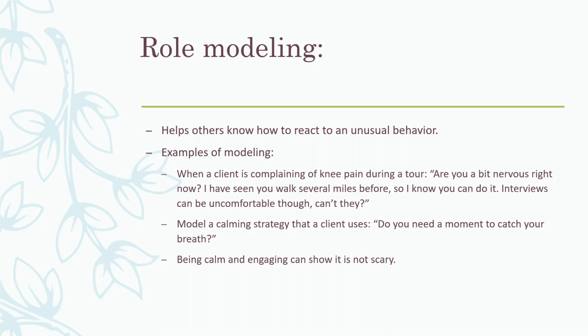So some examples of modeling could be when a client is complaining about knee pain during a tour, just saying something like, are you a bit nervous right now? I've seen you walk several miles before, so I know you can do it. Interviews can be uncomfortable, and that's just a modeling of like, they're really interested in being here. This is nervousness, and that's how it is showing up right now. Also, modeling calming strategies. You need to take a moment to catch your breath is a good way if someone needs to do some breathing exercises. And then being calm and engaging, just to show that it's not as scary as it seems, even though interviews seem extremely scary.